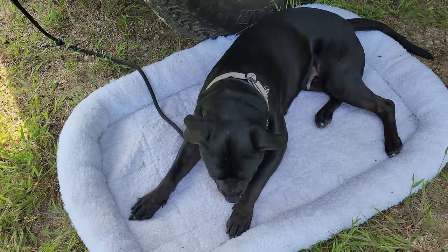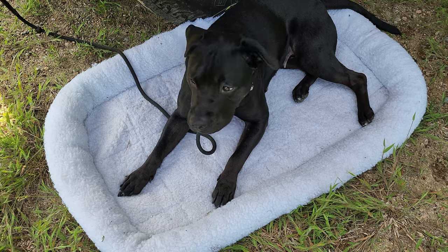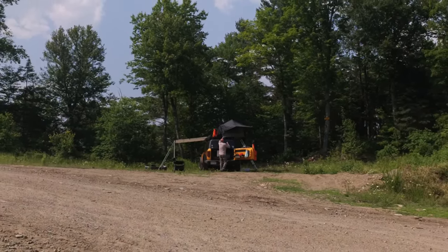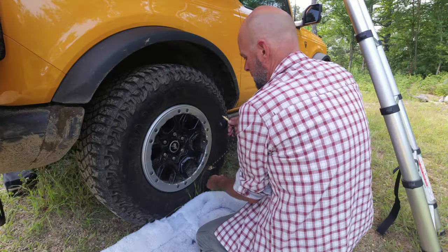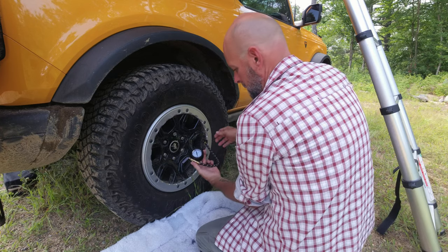Lexi was content to stretch out and lay down on her dog bed, while I went about my business. When the flies got too much for her, she hopped into the back of the Bronco for some relief. I decided now was as good a time as any to finally air down. Nothing too crazy, just 30 psi to smooth out the ride a little bit more.